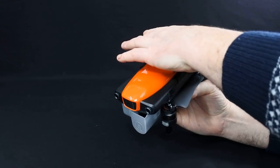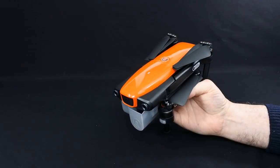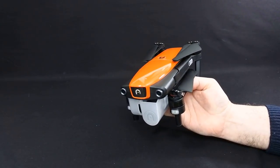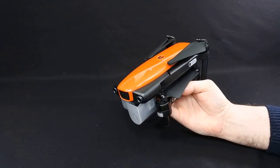There's a lot more coming in the next month or so. I'll test all the flight modes out, fly it in their version of tripod mode so you can see how stable it is and how nice it can film. But yeah, really, really, really nice drone.